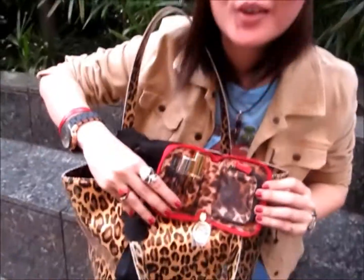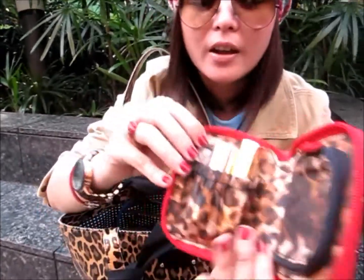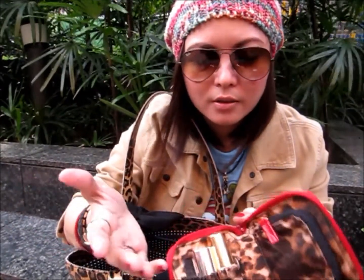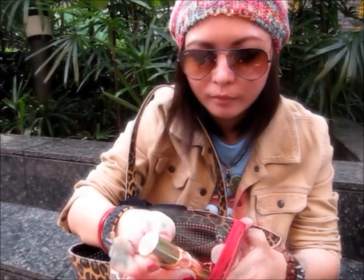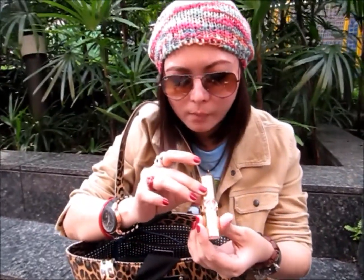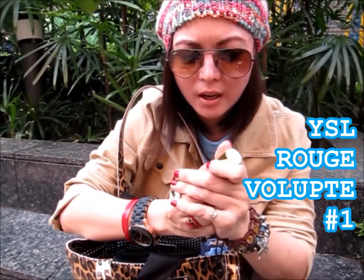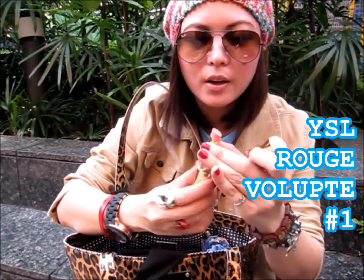I'm trying to show that it matches. I hate animal print really. Inside this one you can put coins, but there's nothing inside as you can see. So here I just decided to put lipsticks. Today I have this one, which obviously I have on my lips. This is a Rouge Volupté. So this one is on my lips.